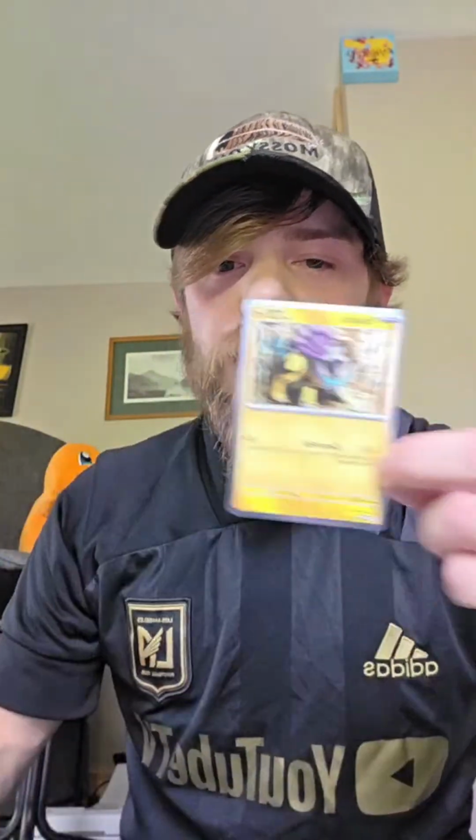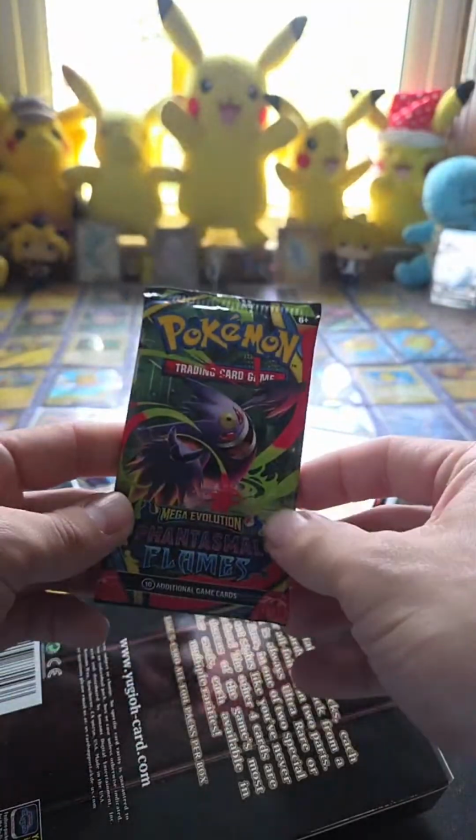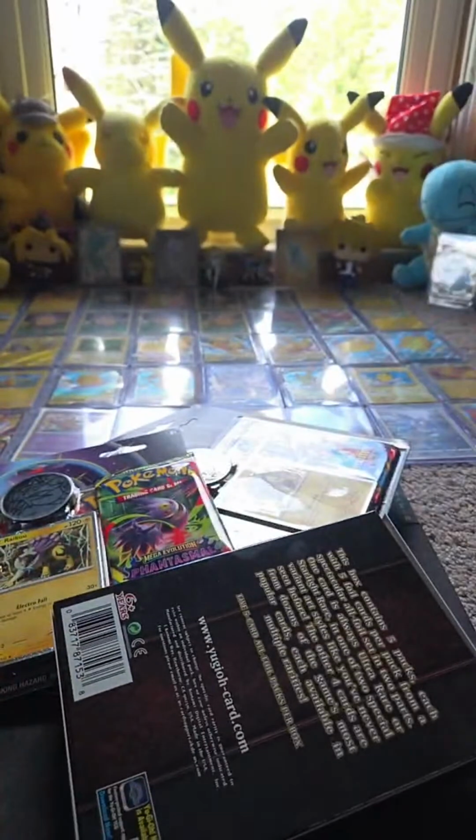So we got 2 packs here. We got Plasma Flames and we got Mega Evolutions. Mind you, I haven't really opened up much of these new sets. So this is a Raikou. Pretty nice little, not promo, just regular Black Star. I'm going to flip the camera around for the videoing. Oh, my bad. For the packs, so you guys can see them, etc. Don't mind the glare. Hello, Square.